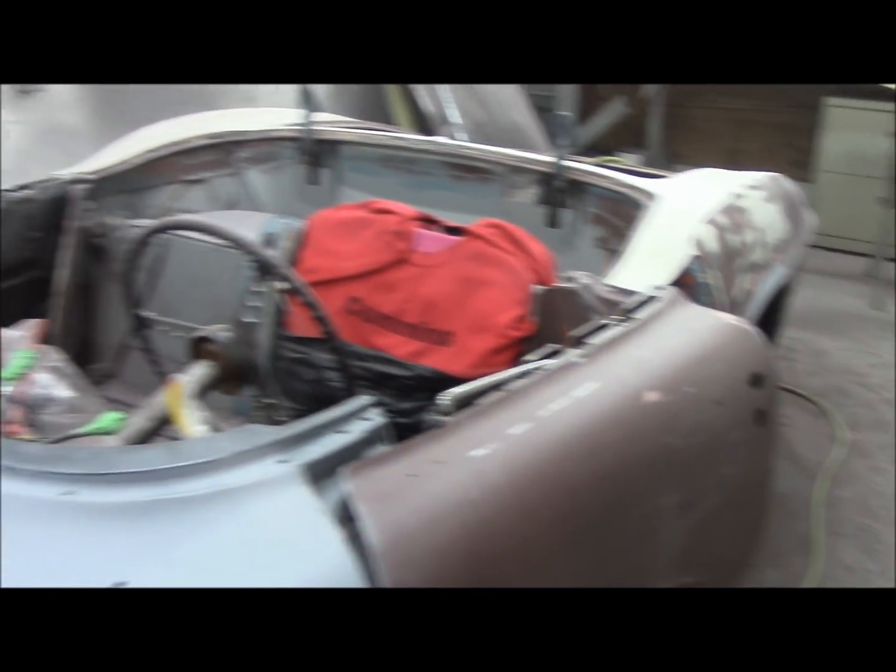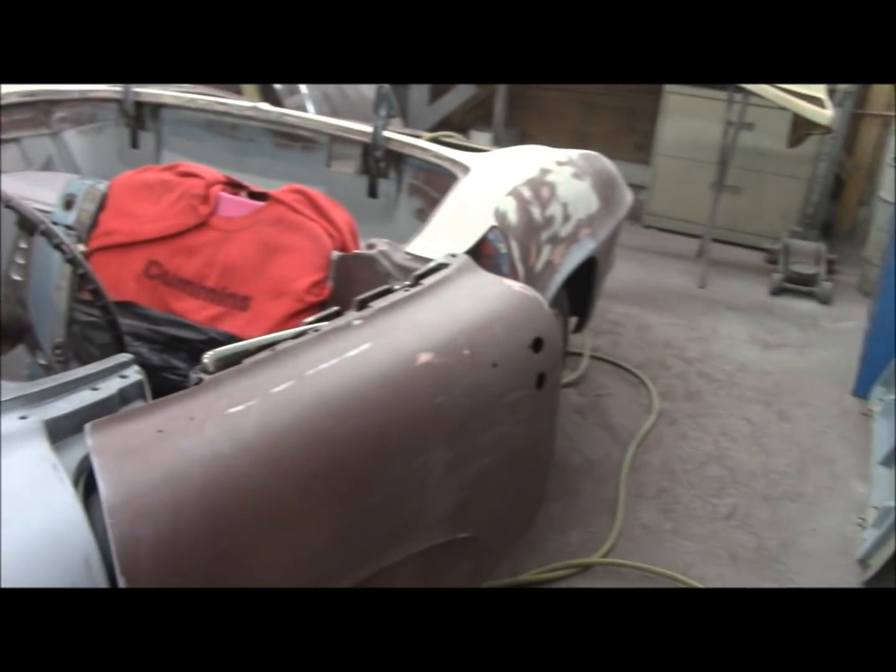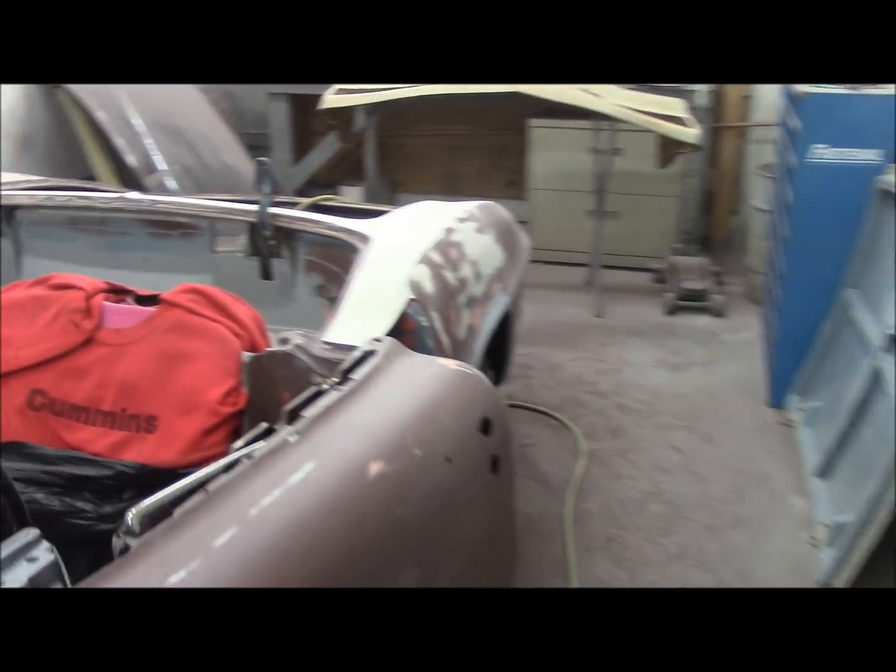But he's been playing with it for 30 years. The wife says, get that car done. Get her done, get her finished. So here it is, it's in with us.